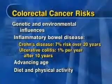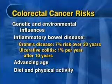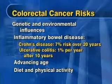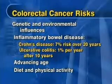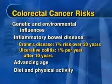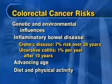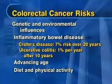Would you consider certain health conditions like inflammatory bowel disease as being one of the environmental factors? There are several environmental factors that can increase your risk for developing colorectal carcinoma. If you look at two specific diseases termed inflammatory bowel disease, ulcerative colitis and Crohn's disease, these two conditions do increase your risk of colorectal carcinoma. For example, for Crohn's disease, there's approximately 7% risk of developing colorectal carcinoma over 20 years. And for ulcerative colitis, the risk is approximately 1% per year after a period of 10 years of diagnosis.